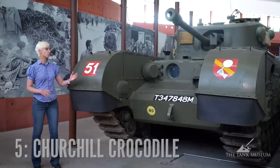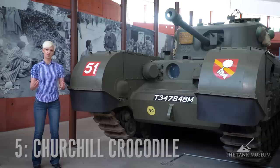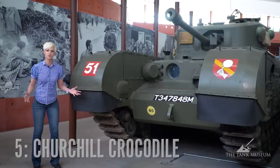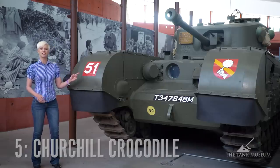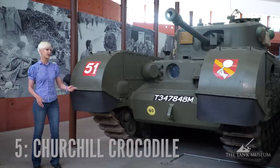So these often worked in combination with the AVREs. Throw a mortar, crack open a bunker, throw the liquid, and if the flame doesn't even get on the inside of the bunker, the oxygen is taken up by the fire so quickly that the insides will suffocate. It's so terrifying that it caused crews to surrender just as soon as the liquid arrives. So in a backward way, it saved lives, until it didn't. The Churchill Crocodile crews were essentially treated as commandos and were often shot upon capture.